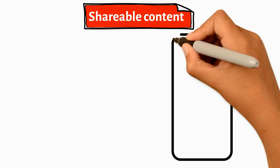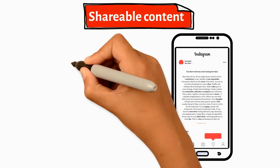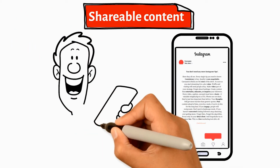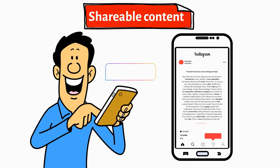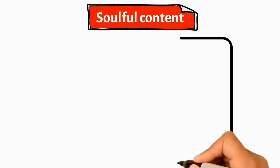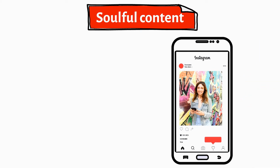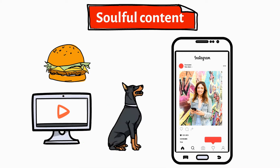Allow me to explain. My shareable content is usually a text graphic because they're just really good at getting shares. People love to hit that share button when they see a text graphic that really speaks to their values. It might be a little bit polarizing, a bit educational, or a mixture of all of the above. Soulful content is personal content, so it's usually a photo or a video of me with a caption that is about something personal or lifestyle. It's not usually that business related, it's very much about me as a human being.